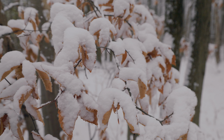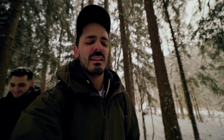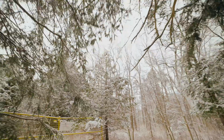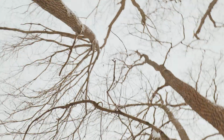All right, we are now 1 month and five weeks since the drone has been up in the tree. I've got Rich with me, look at that. And we're gonna see if it's still in the tree. It turned out that the drone was still stuck in the tree, but this time we came with some reinforcements.